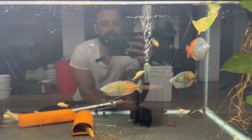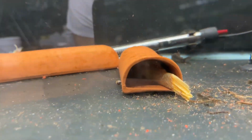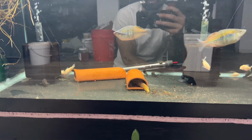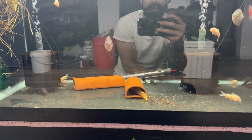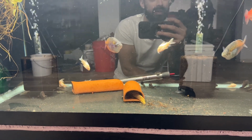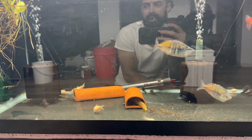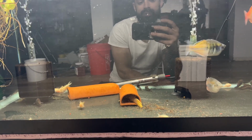Beautiful fish regardless. I've also got the Mondo albino bristlenose pleco in there. He hides a lot. All he does is stay in that cave now. And let's see, I believe that's it in this tank. So let's move over to the 20 gallons.